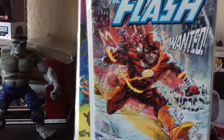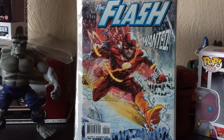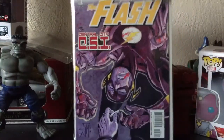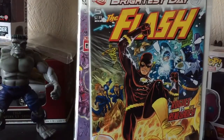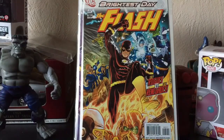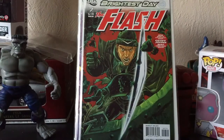So I managed to pick up some Geoff Johns Brightest Day Flash stuff. So we got 2 and 3. We got 4 and 5. And then we got 6 and 7. So I actually have 1 through 7 of the Johns run. If anybody wants to trade for that, I'll be happy to.